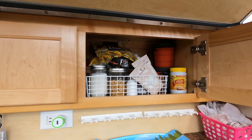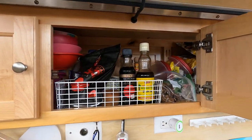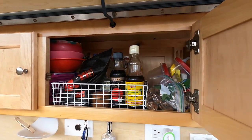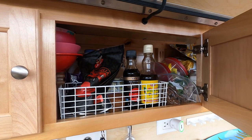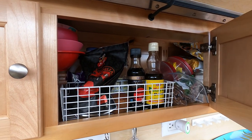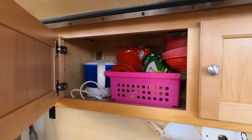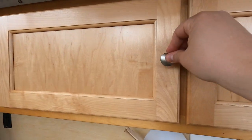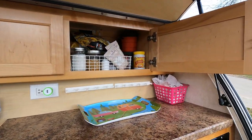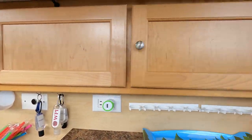All right, so we're as organized as we're gonna get today. Here's the kitchen cabinets. Everything kind of fits. One night of food is much easier than a long weekend or a week. So everything's fitting in there so nicely. Kettle for coffee in the morning. All right, I think we are done cleaning for the day. Let's go for a walk.